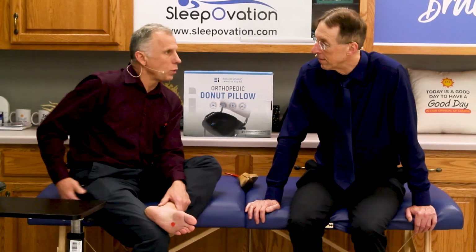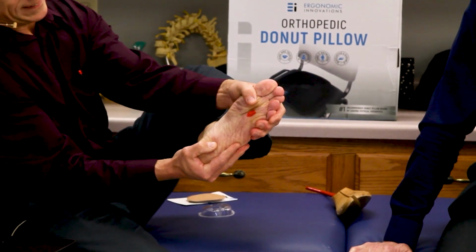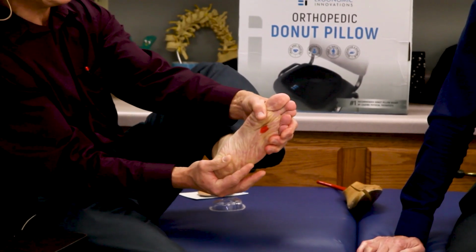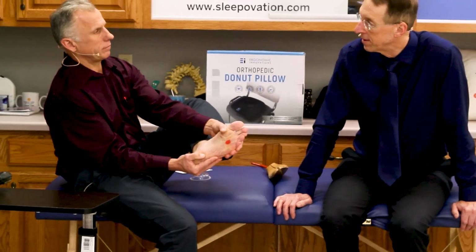There is one technical way to test this. It's called Mulder's sign, where you grab the foot like this and you squeeze and release. When you squeeze, if it hurts or makes a clicking sound with associated pain, it's positive. Me, negative. No clicking sound either. However, when I put on a shoe that's a little tight and I walk, I can feel the click and it hurts. So my Mulder's sign is negative.